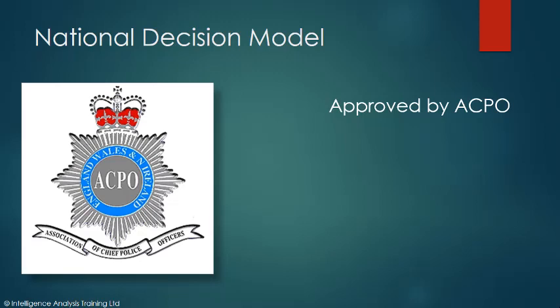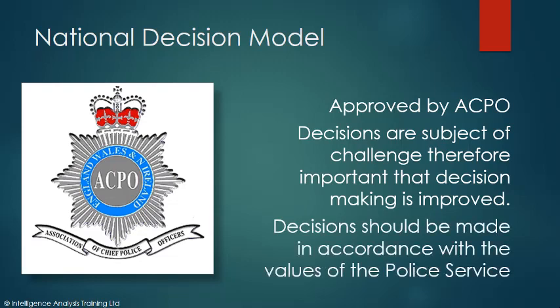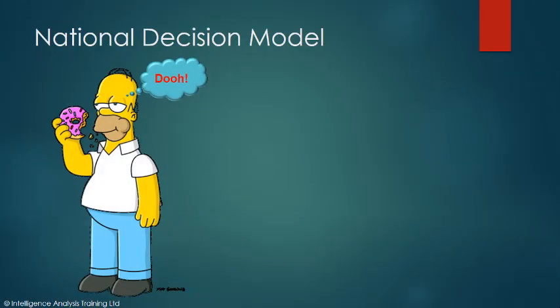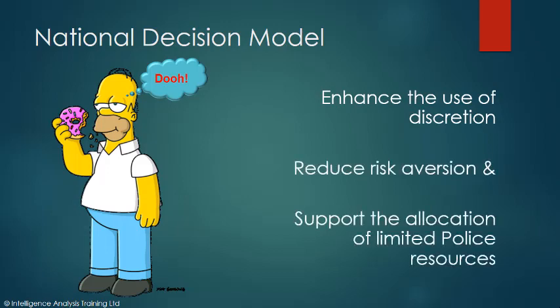More and more the decisions made by the police are subject of challenge. It is important, therefore, that decision-making is improved. The National Decision Model is part of a concerted effort to ensure that decisions are made cognizant of the mission of policing and in accordance with the values of the police service. In addition, the model aims to enhance the use of discretion, reduce risk aversion, and support the allocation of limited police resources.